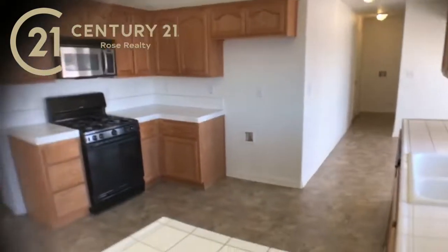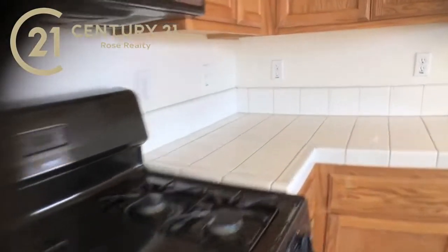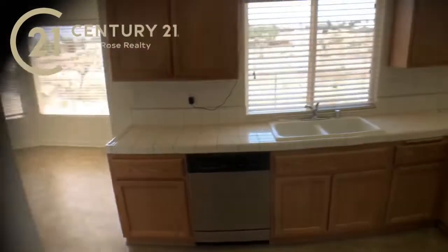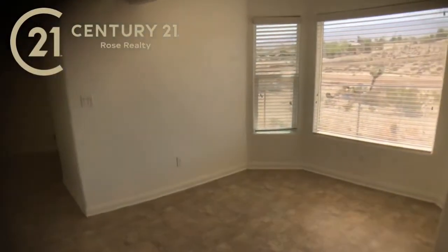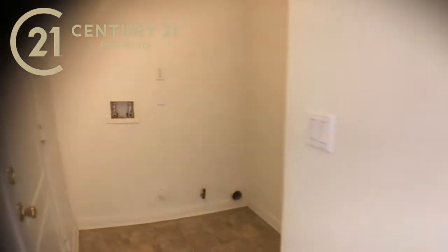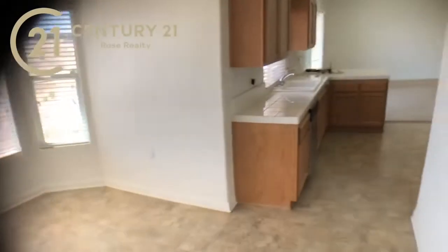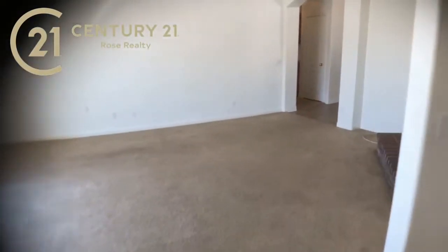Clean white tile countertops. Lots of counter space, lots of storage. Here's a nice dining area with a view. And then this is where your laundry would go. So you'll have indoor laundry here. And let me show you the bedrooms in this home.